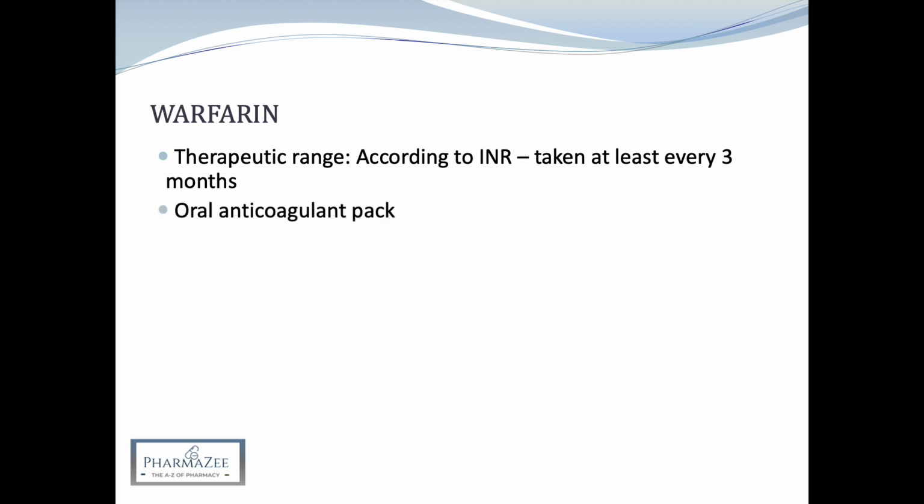The patient's given an oral anticoagulant pack, and they should be encouraged to carry around their record booklet and their alert card so that they can report their INRs when they're collecting from the pharmacy, and also let their dentist know that they're on an oral anticoagulant. Monitoring includes clotting screen, liver function tests, renal function, full blood count, blood pressure, and thyroid function tests.